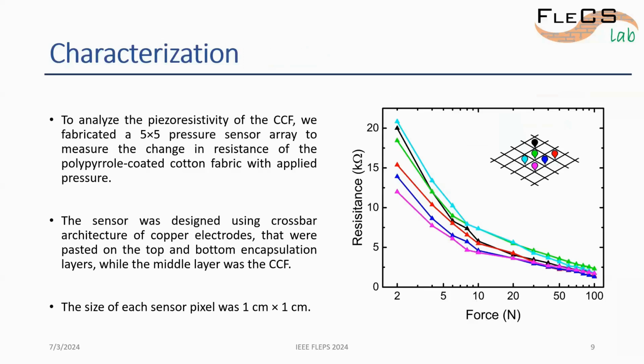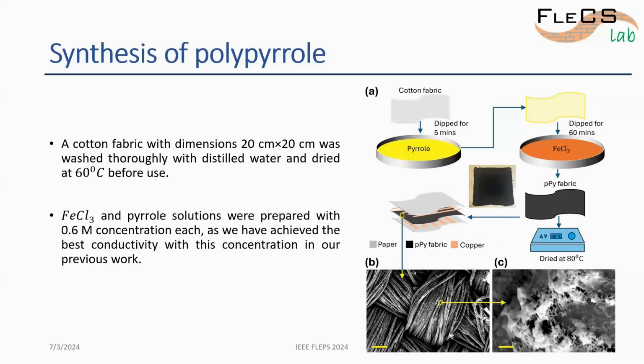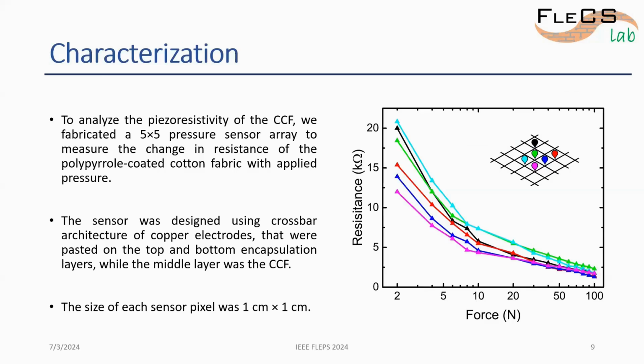So one of the ways in which we characterize it is, we create a crossbar architecture here. We just put conductive electrodes on the top and bottom, and then put the polypyrrole fabric in the middle. And when you press this, you get this kind of a curve for the piezoresistivity of this, and you can then look across this structure, at whatever points you are trying to measure, and see what kind of curves you're getting.